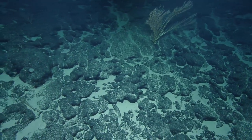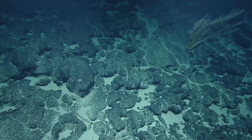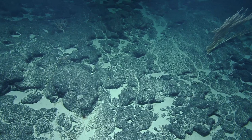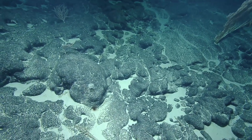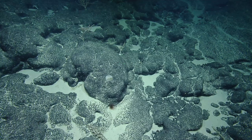So the information that we're gathering on this dive is being used to compile a baseline of information for this area. And this area is being considered for a marine national sanctuary. The public comment stage just ended on June 2nd. So this information is coming at a key point.